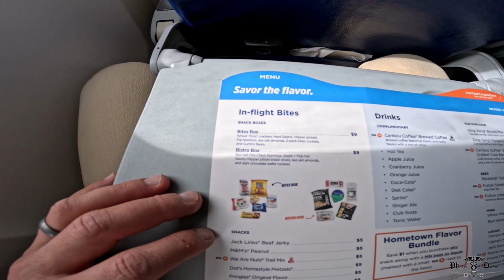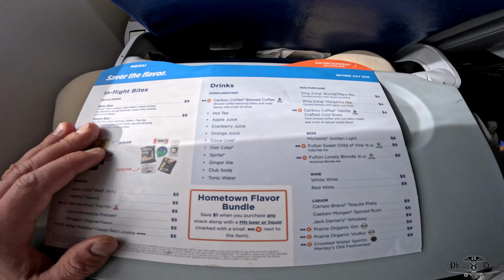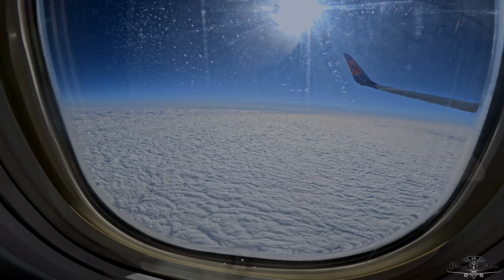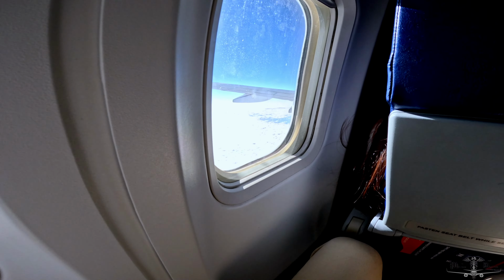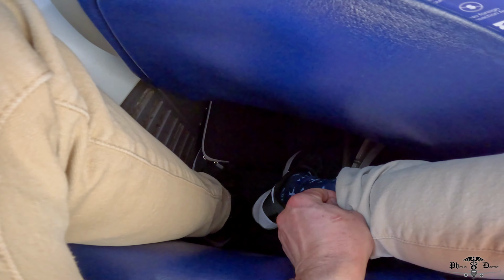Flipping over the entertainment/credit card advert, I was surprised to see a snacks and drinks for purchase menu. Not only does Sun Country offer reasonably priced snacks and drinks, they also have a handful of complimentary name brand drink options. In terms of legroom, it is tight. But you know what? It's not tight enough to prevent me from representing my free advertisement for Delta Airlines.